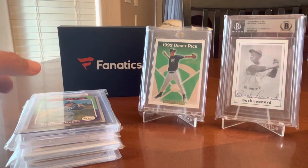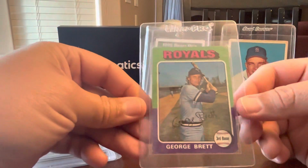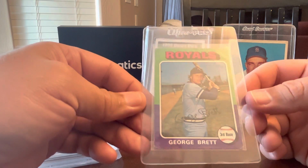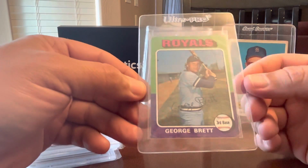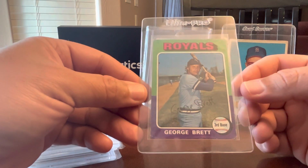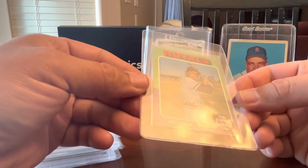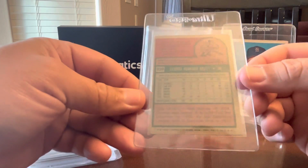So let's put it up here. Here's a rough shape 75 Topps George Brett rookie. I love the Hall of Fame rookie cards. I'm with Joe over at Four Soft Corners that any card can be a great looking card, even if it does have four soft corners. And this one is a prime example.